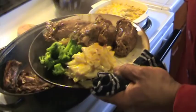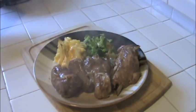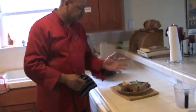Okay, so we're all set here. All right. Here we go. Hang on. And that, my friends, is a great turkey neck dinner. Wonderful gravy. Oh, it smells so good. The macaroni and cheese are just the way you want them. They're nice and juicy. You can see the cheese is spread out. Everything's tasty. The broccoli's crunchy. The only thing I can say now is bon appetit.